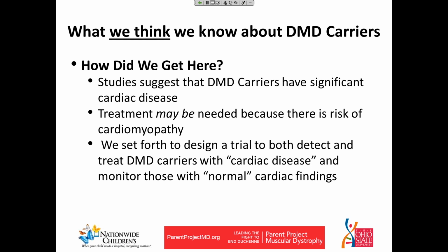So how did we actually get here? Studies suggest that DMD carriers have significant cardiac disease, as we discussed. Treatment may be needed because there is an identified risk of cardiomyopathy, but that is clearly a question that is hanging out there. So we set forth to design a trial to both detect and treat DMD carriers with cardiac disease and monitor those with normal cardiac findings.